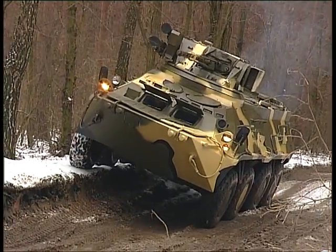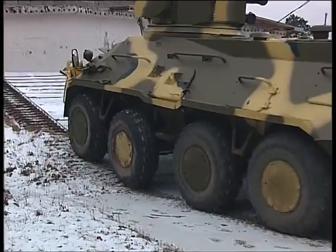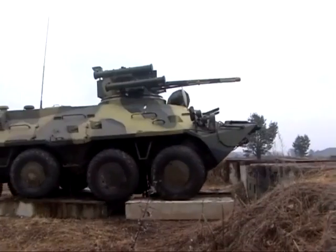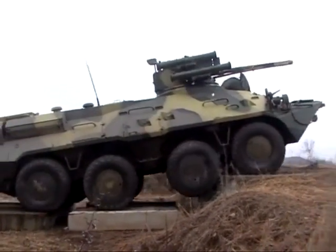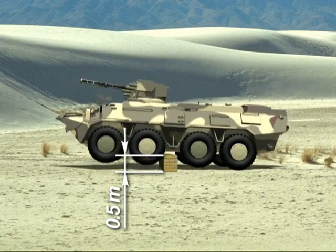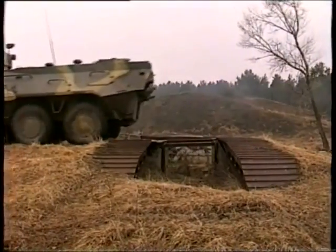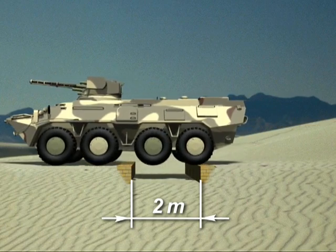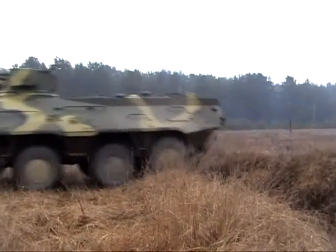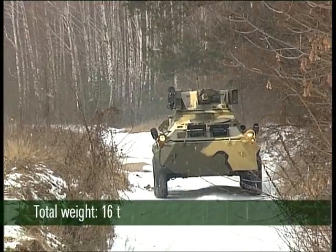The BTR-3E1 is able to move on side slopes with a bank angle up to 25 degrees, to climb gradients up to 30 degrees, to clear vertical obstacles up to half a meter high, and trenches up to 2 meters wide, and to cross any water obstacles at speeds from 8 to 10 km per hour. The total weight of the vehicle does not exceed 16 tons.